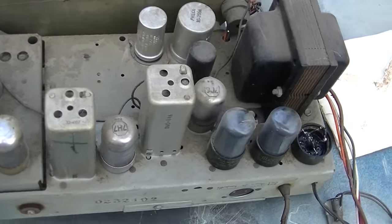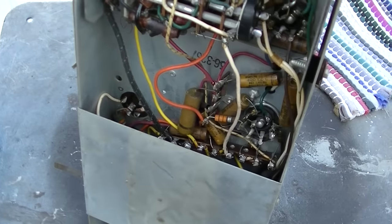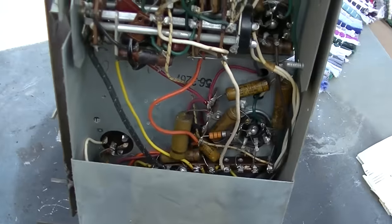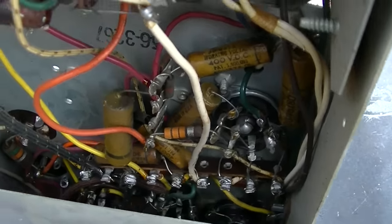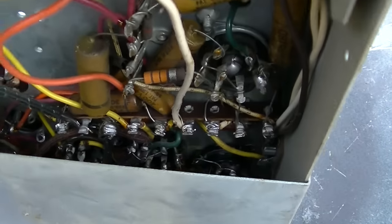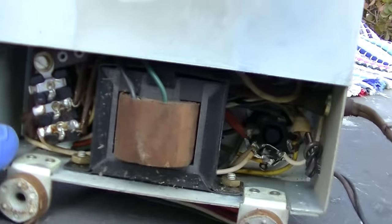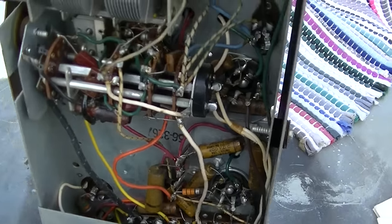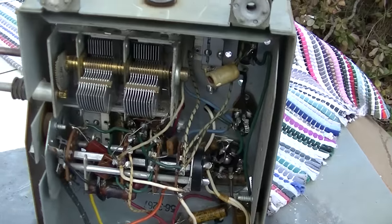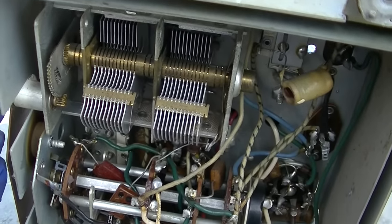Let's see. Come along on a wax-tastic voyage. Lots of leaky wax paper capacitors. Look at this. But the good thing is we only really have three electrolytics, so, and we just want to resurrect this sucker. Well, that's a beautiful brass tuning.